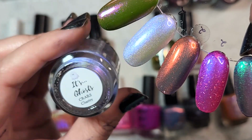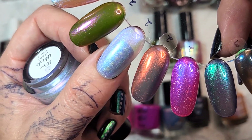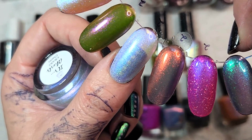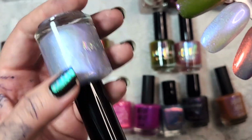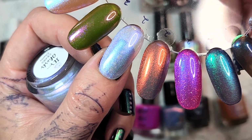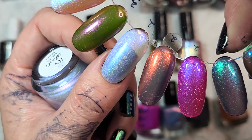Now, this is one that I will have to play around with to see if I end up enjoying it as much as I hope I will. Now, that doesn't necessarily mean it falls under the regret category, but polishes like this, I do tend to appreciate much better in the bottle and on other people than I do myself. However, I will at least put this on my maybe winter rack and see if I can't play around with this over a few colors.